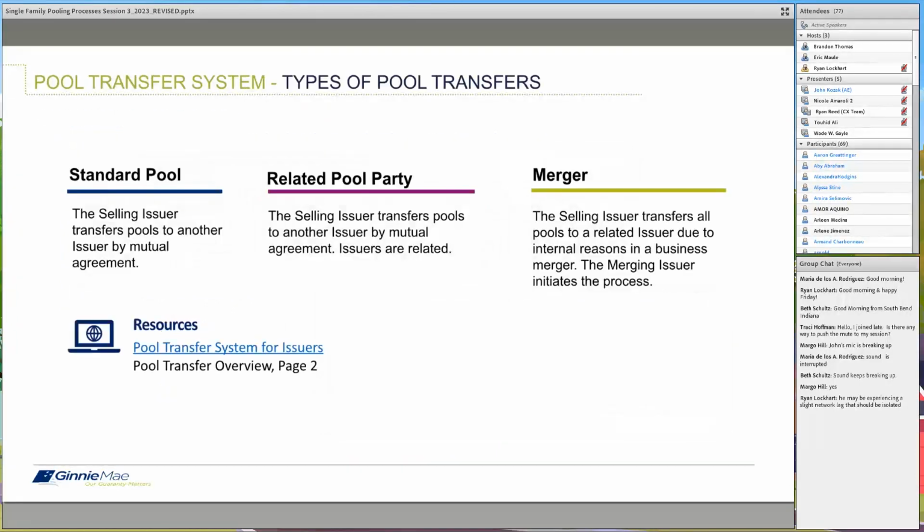Now, the types of transfer. And if any of the Ginnie Mae account executives are there, or the PTS experts, if they want to jump in, they're free to.